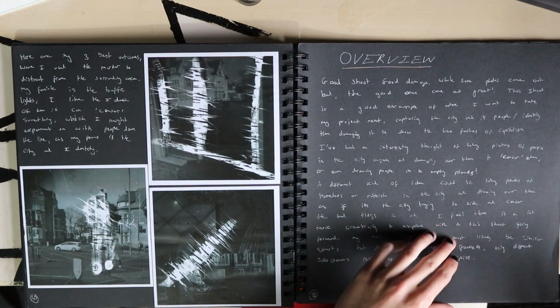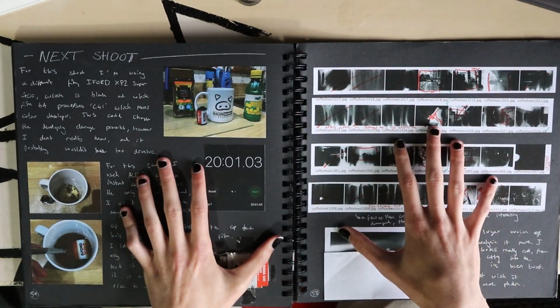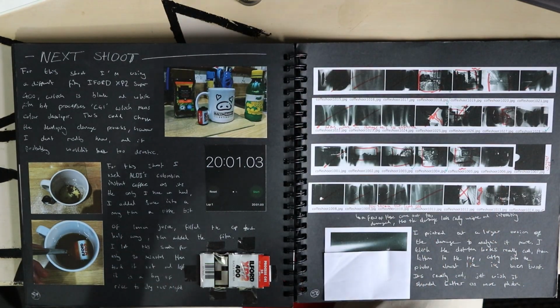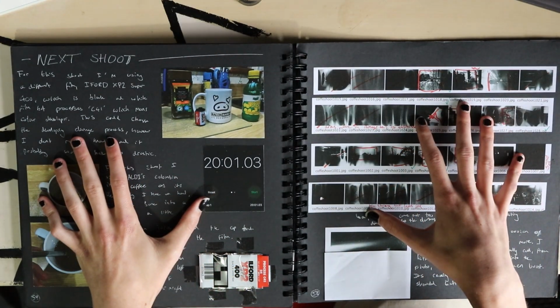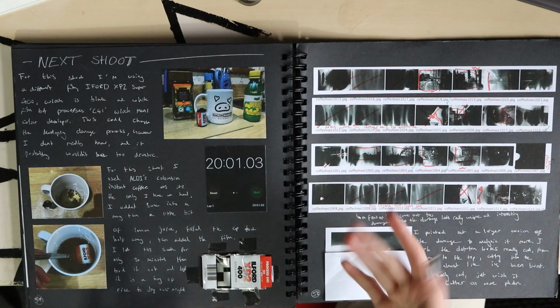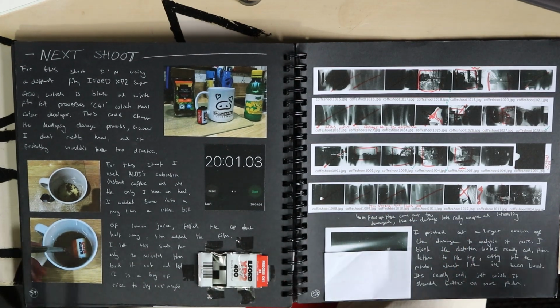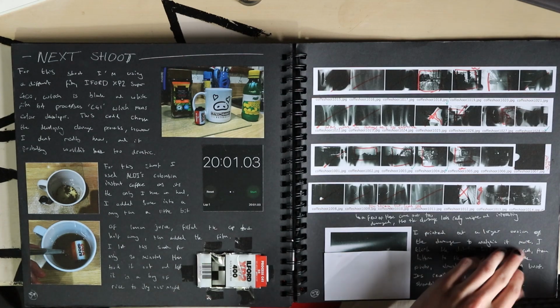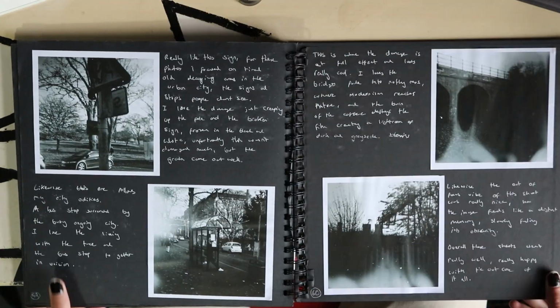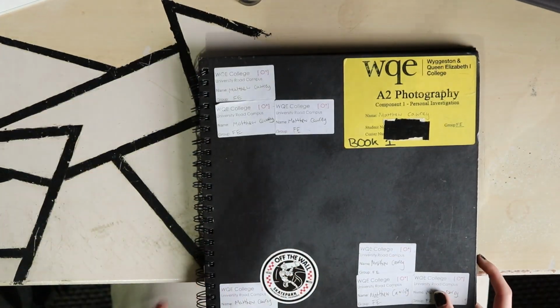There's just so much space. It's horrible. This is not A-grade work. I'm pretty sure when I asked him to have a look at my book, he gave me a C just looking at this book. This page isn't that bad. We've even got a film canister in it because, like I said, I was shooting film at the time and I wanted to fill up space. But overall, first sketchbook, very bad.